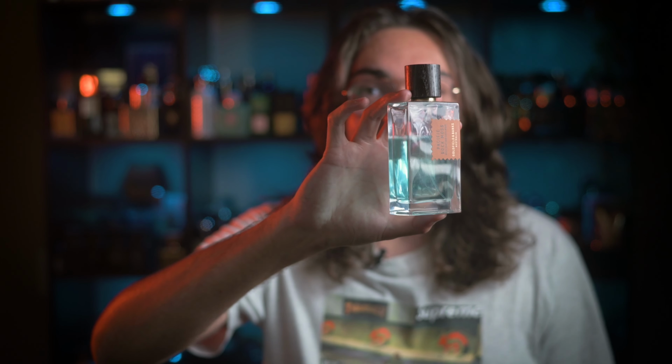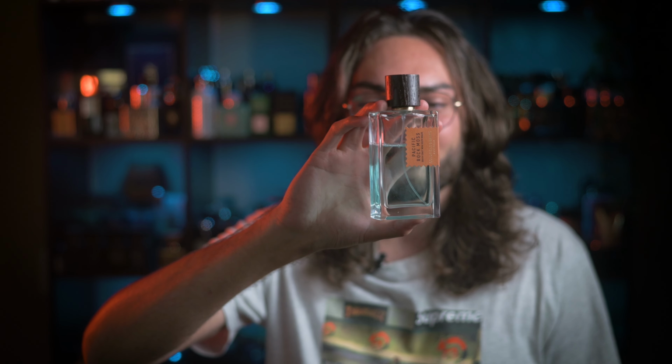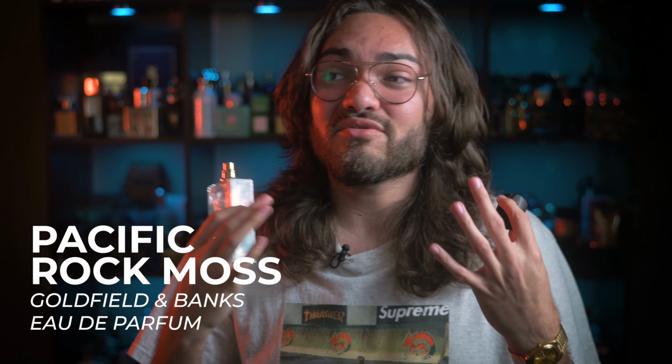Next up is a classic. It's been around for a while, and there was some hype about 3 or 4 years ago, pretty strong for this fragrance, but it's still definitely worth it, and you can pick it up for a really good price nowadays. And this one is Goldfield and Banks Pacific Rock Moss. I've been wearing this like crazy throughout this past couple days, and I gotta say, it is so refreshing. It's citrusy, it is sweet, and it's not gonna be synthetic at all.